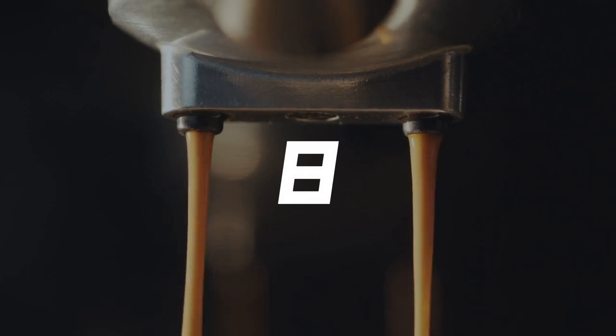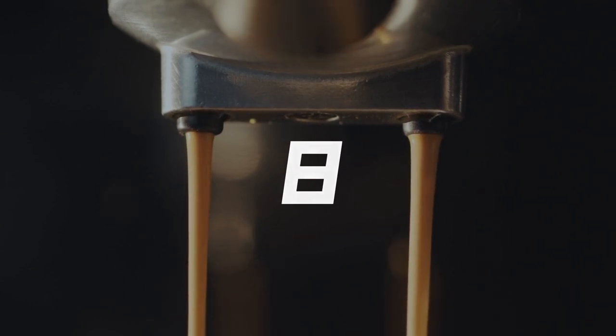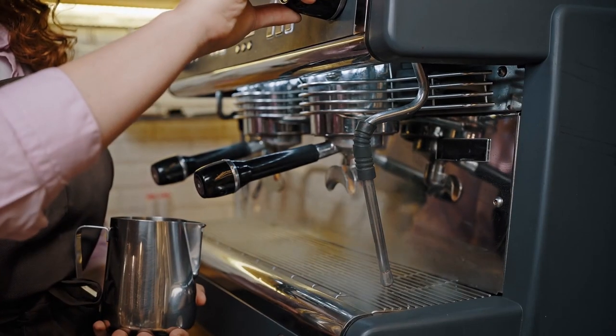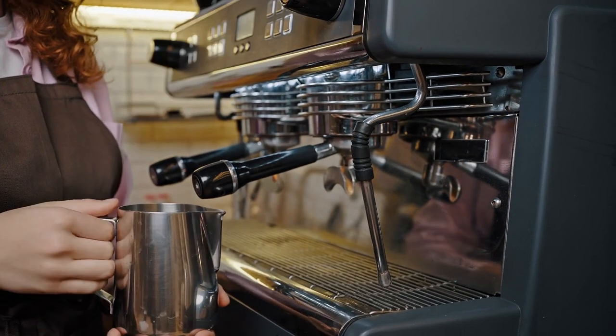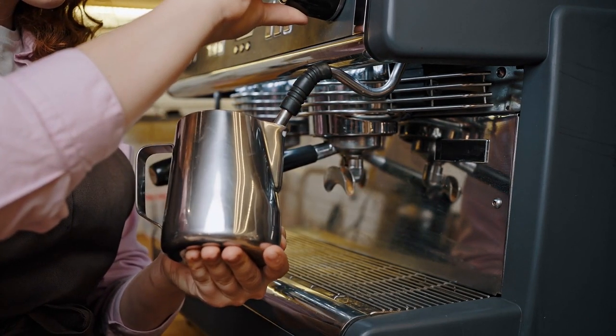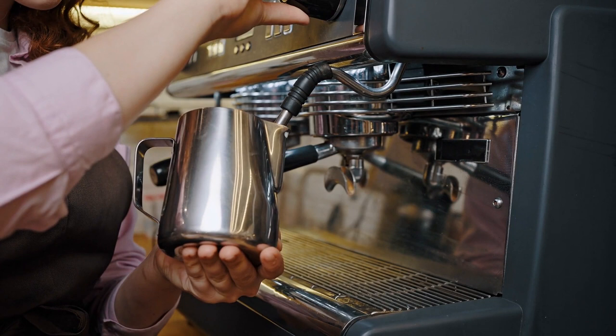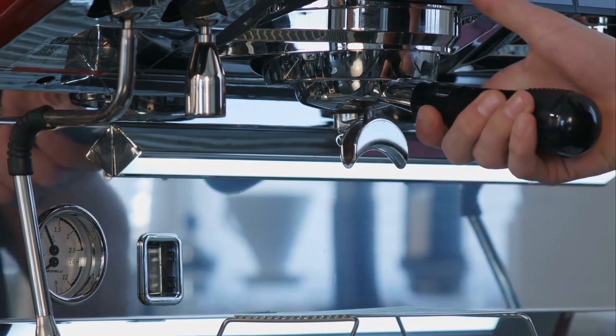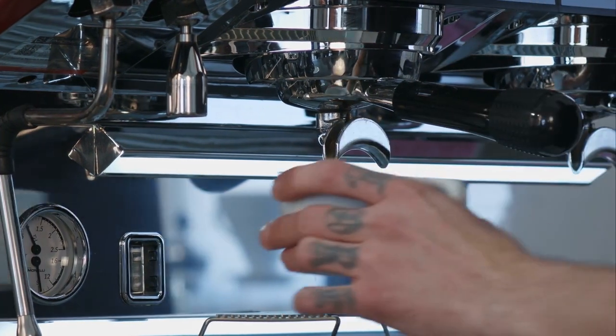For number 8, we're stepping into the world of coffee. Yes, we're talking about an espresso machine. Coffee is one of those universal pleasures, a daily staple for many and a treat for others. By investing in a commercial-grade espresso machine, you could convert your garage into a small local coffee shop. Mastering the art of espresso making might take a while, but it's worth it.